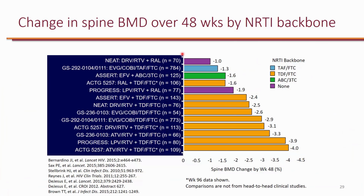So you can see they have looked at the bone mineral density over 48 weeks in different studies, and they can see how much bone mineral density loss has occurred once the drugs have been studied. So you can see that most bone mineral density loss occurs in the studies that actually have TDF. So tenofovir disoproxil fumarate, you can see all these orange lines. There's significantly more bone mineral loss, whereas when we change that TDF to TAF, TAF is significantly less bone mineral loss compared to the other formulations that have TDF.